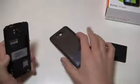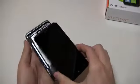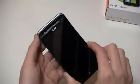And you can see metal on the back, as you can hear it when I drop it. 8-megapixel camera with dual LED flash, battery compartment, SIM card slot, which we'll go ahead and get all this stuff down in here so we can power it on and take a first look at it. So there's our battery. And then just to give you an idea, much like the Sensation 4G, and like the Sensation XE, you can see it kind of pops down there on the top and then just slides right into place on the Titan.